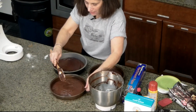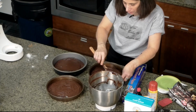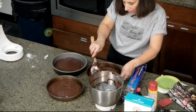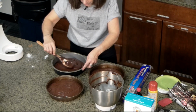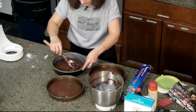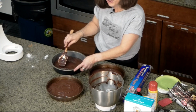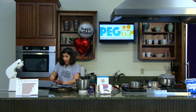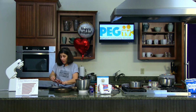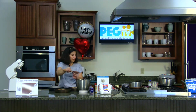So that's cake layer 1. Maybe this one's okay. Cake layer 2, which actually was number 1. Cake layer 3. And again, these are 9-inch pans. If you use 8-inch pans, then you are, of course, going to have to check the timing, and you might have to make them bake a little bit longer because they'll be a little bit thicker layers.